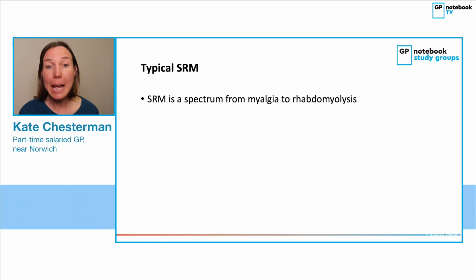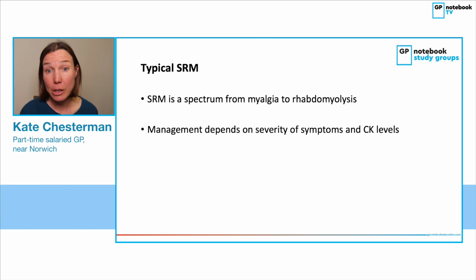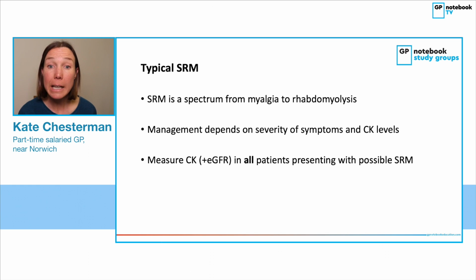So I think it's worth pointing out that SRM is not a single entity, but is actually a spectrum ranging from mild and tolerable myalgia to severe rhabdomyolysis. And so obviously our management is going to depend on the severity of the symptoms and also on the patient's creatinine kinase levels. So we are encouraged to measure creatinine kinase in all patients presenting with possible SRM. And I personally always add on a renal function as well in any patient presenting with possible SRM in case of the possibility of rhabdomyolysis. And again, we'll come back to this in a couple of slides' time.